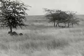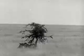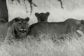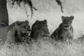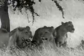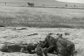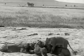The heat at all times is almost unbearable to both man and beast. In the middle of the day, when the sun is white hot, they huddle under scraggly trees for what little shade there is. Lions are rarely found in large numbers, and it is quite unusual to photograph seven at one time.